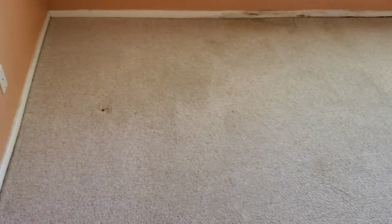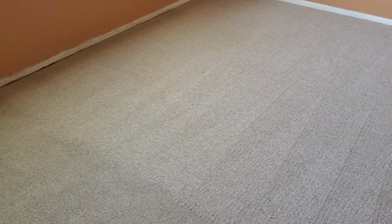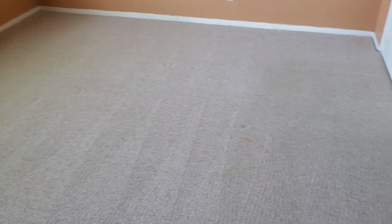But I just wanted to do a quick video. You can see the area I haven't touched yet. In comparison to that area, this looks a lot brighter. And this was the side of a bed on each side over there. And it looks really even, which is nice.